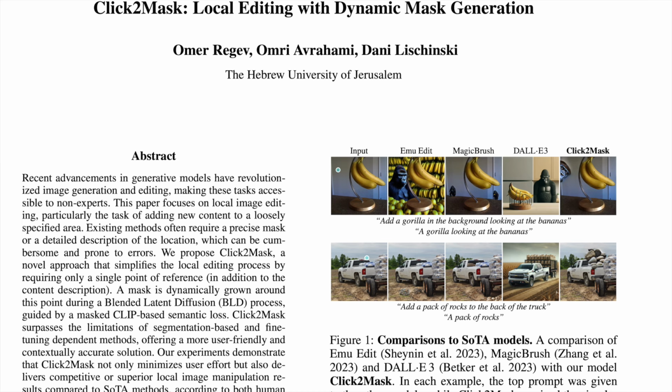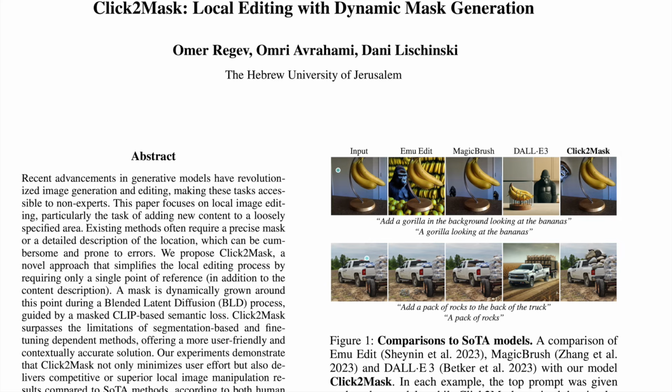Ever scrolled past a photo and thought, you know what this needs? A rubber ducky right there. And not just a tiny one off in the corner, but a huge one, stealing the show. Trying to actually do that with most editing tools? Nightmare. Well, get ready for some magic, because today's deep dive is all about a paper that makes that rubber ducky dream shockingly real. It's called Click2Mask: Local Editing with Dynamic Mask Generation. And these researchers from the Hebrew University of Jerusalem are about to rock your world.